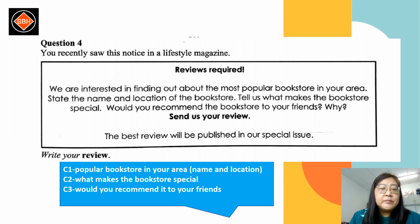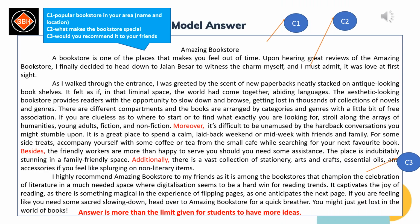Tell us what makes the bookstore special. So that is point number 2 or content 2. Would you recommend a bookstore to your friends? Why? So this is for content 3. So send us your review. The best review will be published in our special issue. So write your review. Amazing bookstore.